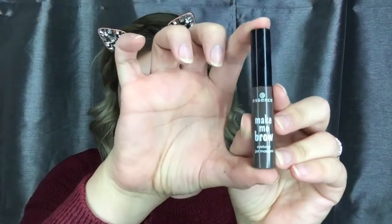For my eyebrows, because I don't really do that much for them, I'm going to go in with this Essence Make Me Brow eyebrow gel. This is in O2 Brownie Brows.